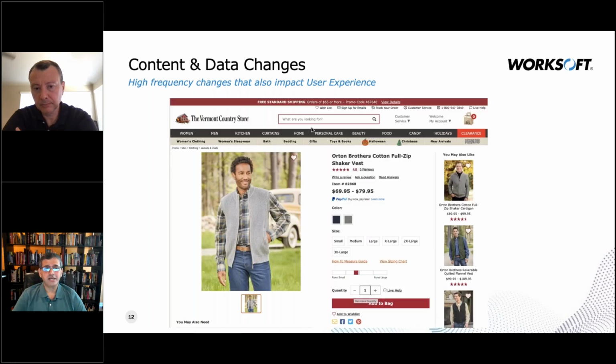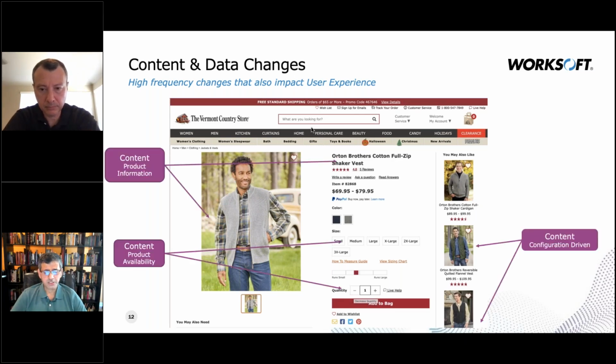Content changes may happen daily. So take a look at this. This is one of our customers. When you look at a typical product detail page on a typical B2C e-commerce site, you will notice that there are different types of content here. There is some content that's product specific. This is product information that may change at a certain pace. Anytime there's a new product launched, or new information about that product or a change on that product, there are changes that are pushed.